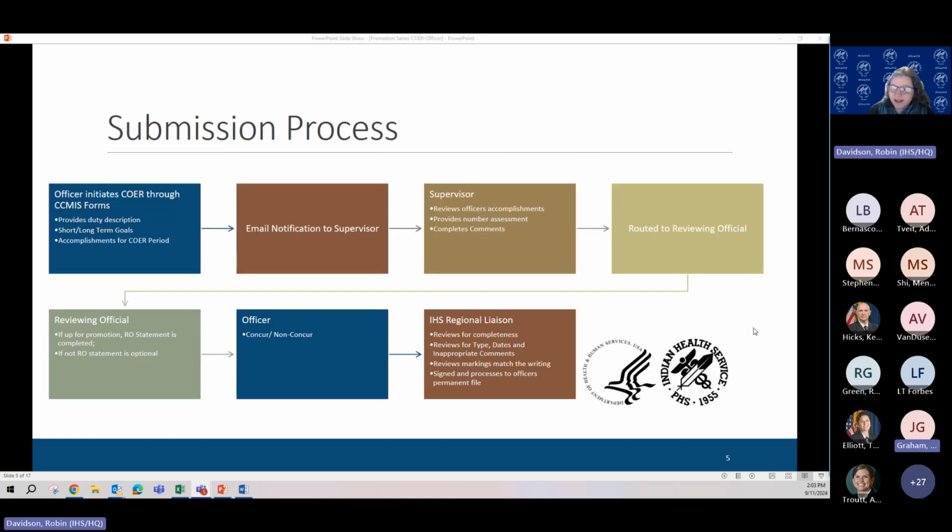The submission process started differently last year and has continued in the same way this year. The one big difference is that the officer now signs after the reviewing official. This gives you as an officer the opportunity to look at your entire COER before concurring or non-concurring with it. Lastly, the regional liaisons will also have the opportunity to look at the entire COER. If there are any changes or any mandatory statements that need to be removed because they are not qualified in the COER, we have the opportunity to go back and return it.